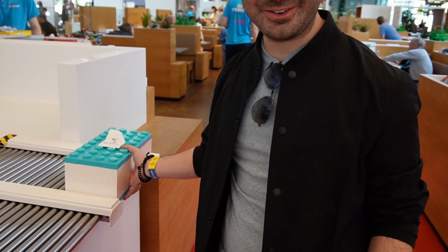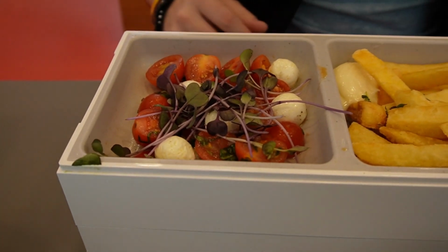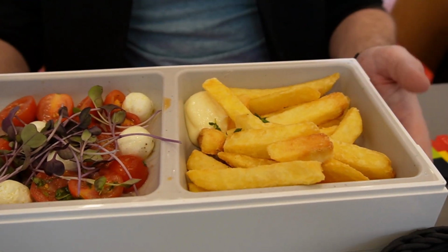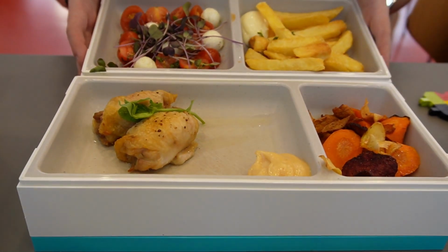Amazing. Can't wait to see what it looks like. How awesome is it? The Lego meal is served in a giant Lego brick, just like we saw in the animation. And the top lifts off. Oh man, does that look good. Wow. And there should be two layers here. All right, so it should lift up. Oh man, that looks so good. Danish lunch right here at Lego House.